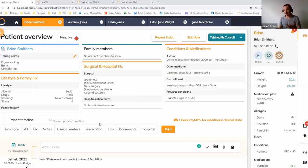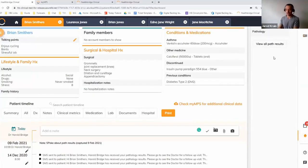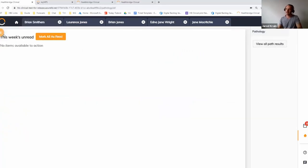Or maybe Brian is actually phoning about path results. You can click your pathology tab here. Any new path results for the day will appear here. Or you can open them from the record. So, let's go to the path center here. So we have an integration with Empath, Lancet, Pathcare.